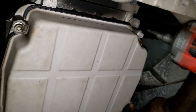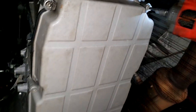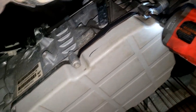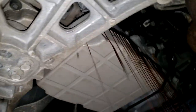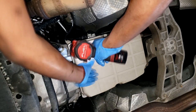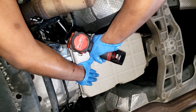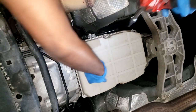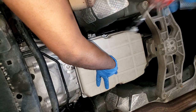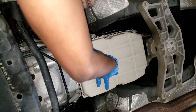It has about 98,000 miles, I want to say. I can visibly see that this pan has never been off, guys. I highly suspect the filter is clogged up. Some of the debris that you may find in the pan can come from the torque converter. Now we got the P0740 code, but as I check the fluid with my dipstick, the fluid is brown, borderline black. Okay, guys, so that tells me there's some restriction, overheating, or poor maintenance done on this transmission.